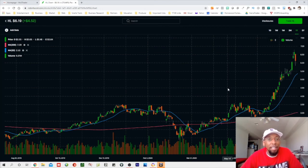If you're a new trader, having all of these different things can get in the way, and it can give you analysis paralysis and become overwhelming. So Robinhood simplified it, right? And they made it so you don't need a lot of money to trade with or to invest with, which to me is a good thing. So in that regard, I think Robinhood is good.